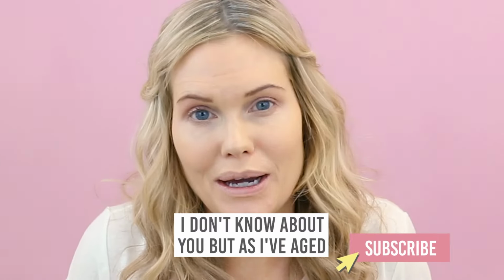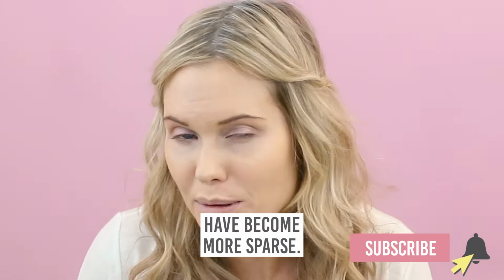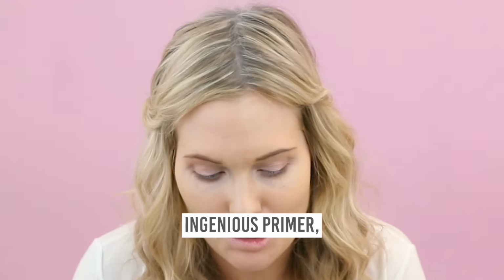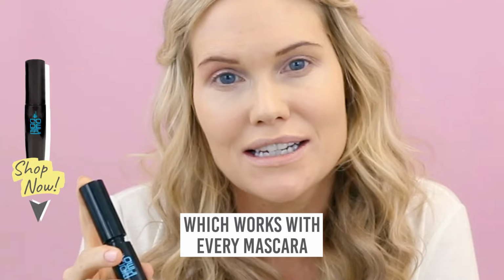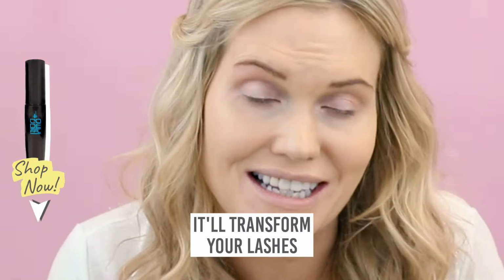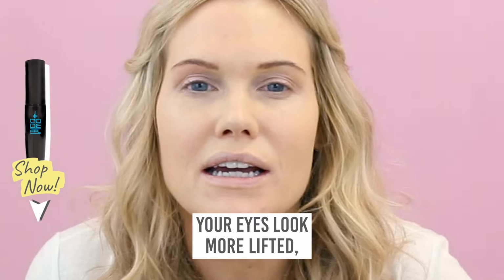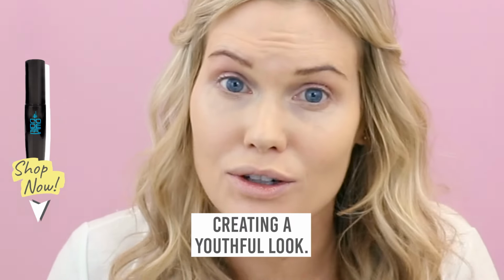I don't know about you, but as I've aged, I'm in my 40s now, I've definitely noticed that my lashes have gone a little bit more sparse. They certainly seem to look fairer and thinner, and to combat that, I use this really ingenious primer that works with every single mascara you ever will own. It will transform your lashes to look fuller, thicker, and ultimately more youthful, because when your lashes look fuller and thicker, not only do your eyes look more lifted, but also it gives your eyes a more youthful look.